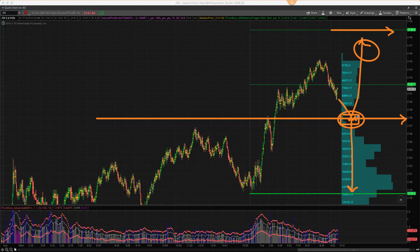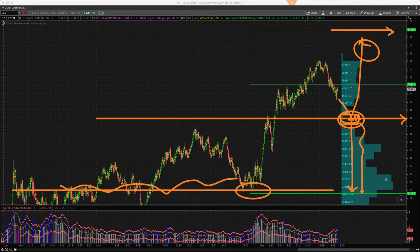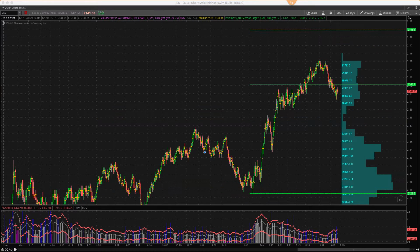But if this thing fails to hold this zone right here, then you likely see price auction all the way back toward the lows and the thick, meaty part of the profile, which is right here. So you've got about 29.5 to 28.5 as the zone down below. That's usually how I see this type of setup playing out.